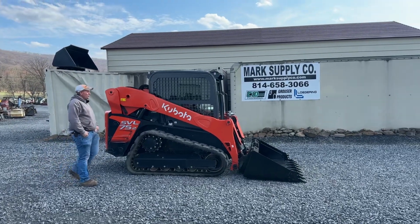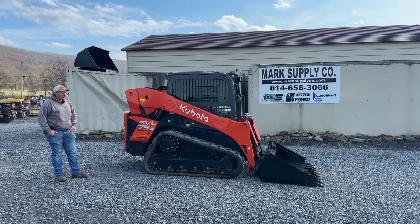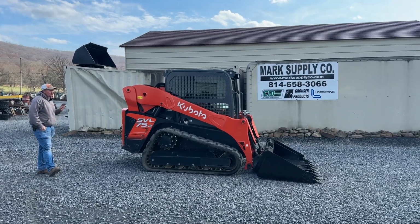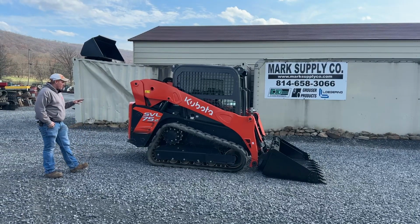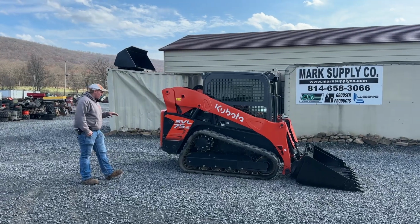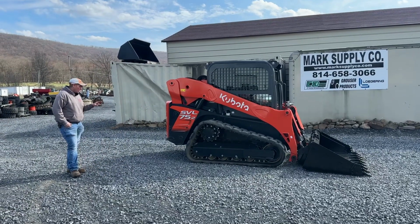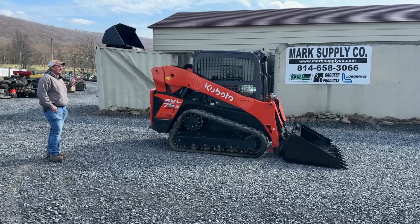Today I have for you a 2022 Kubota SVL75-2. This unit is a like new machine. It has 311 hours on it. Very nice machine. This machine is still under Kubota's bumper-to-bumper warranty. Machine was purchased 5/20 of 2022 and will have bumper-to-bumper warranty on it until 5/19 of 2024. So you are purchasing a machine that is under full warranty. It also has emissions warranty until 5/19 of 2027.